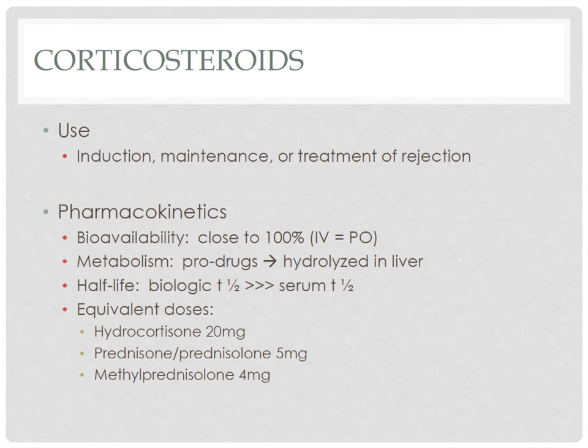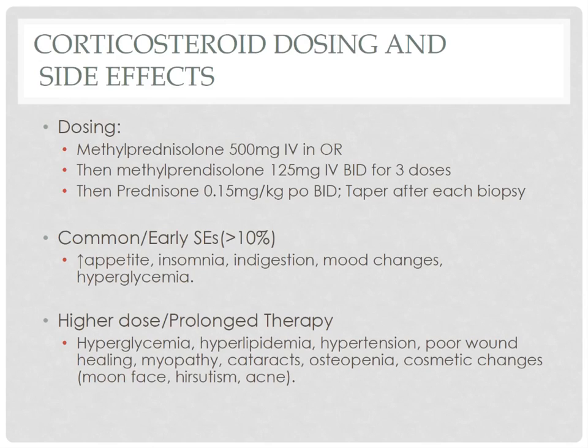And in terms of what they get in the OR, they get 500 milligrams of the methylpred all at once in the OR. So usually they're very hyperglycemic post-op, particularly with that. And then after that, you're on 125 IV BID for 3 doses, and then taper it down to 0.15 milligram per kilo per dose twice daily. So it's based on actual body weight, not ideal body weight. So if your patient weighs 100 kilos, then he will be 15 milligrams twice a day.